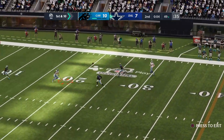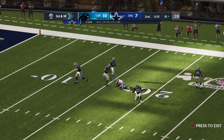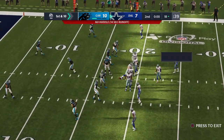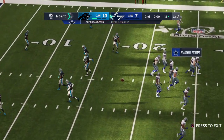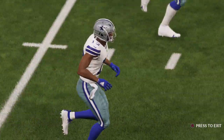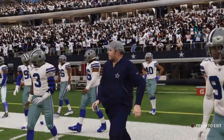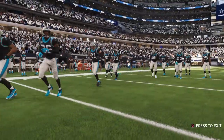Going to take a shot for Gallup. It's caught inside the 25. Yeah, he's going to get this deep on a Carolina side of the field. So we've come upon halftime here in this NFC divisional round matchup, as we send you on over to Orlando for Jonathan Coachman at our EA Sports Halftime Report.